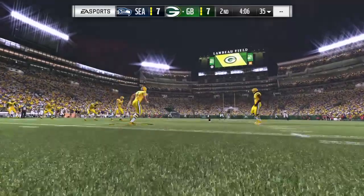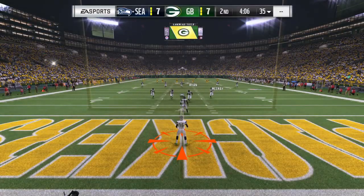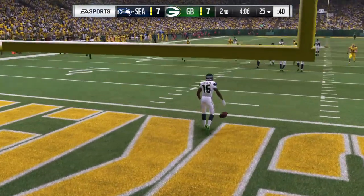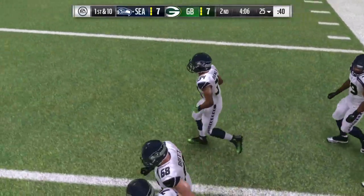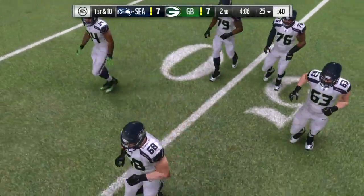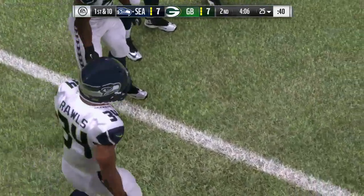So a tie ball game here as the kick's away. That's fielded in the end zone, and no run back here. This will be a touchback, and it comes out to the 25-yard line. The Seahawks offense now, they get ready to come back onto the field. And last time, not only the turnover, but that turned into 6 points. They got to make up for that here.